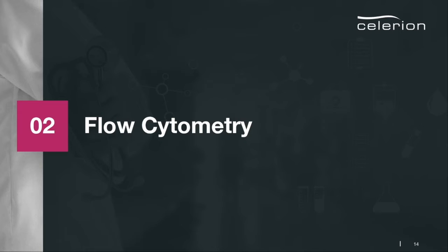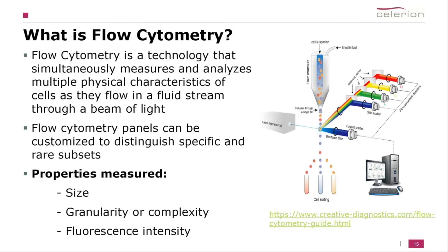PBMC is one of the common sample types that are used for flow cytometry processing. What is flow cytometry? Flow cytometry is a technology that simultaneously measures and analyzes multiple physical characteristics of cells as they flow in a fluid stream through a beam of light.